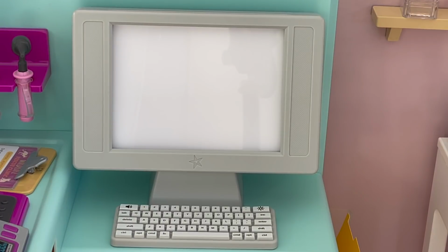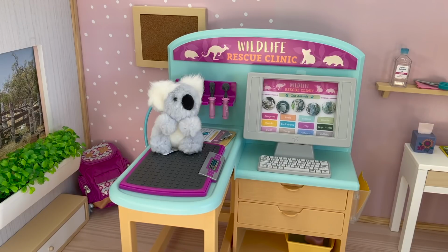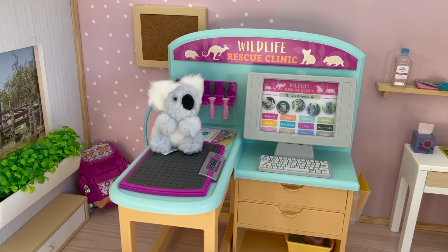I really like how the set is interactive, and it plays so many different sounds, and it's really great how you can constantly interchange the different screens as well. Here we have an overview of Kira's animal exam table set. Overall, I would definitely recommend it. It's really great how it's interactive. It comes with a variety of different accessories and items that are perfect for a wildlife rescue clinic, and my favorite item would definitely have to be Bean the koala.